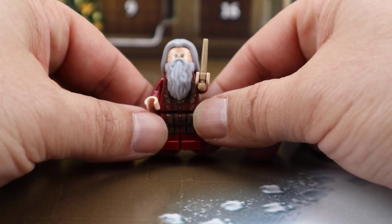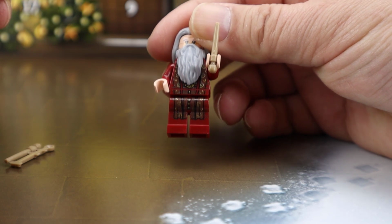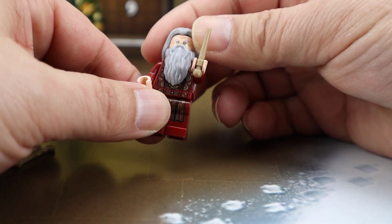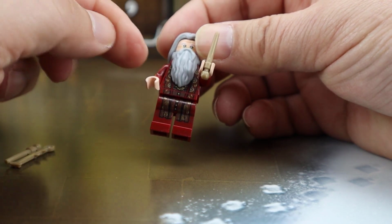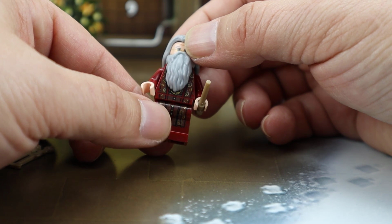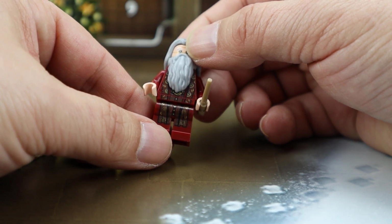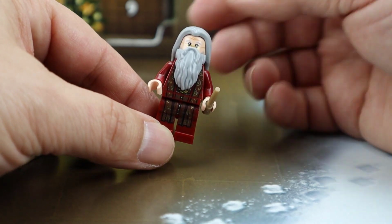This figure is, I don't think, exclusive. I believe this is the same print we got in some of the newer Harry Potter sets from the last couple of years. One thing, he does have really good printing here on his robes in this dark red, and they use a brown and some gold to do the printing here.